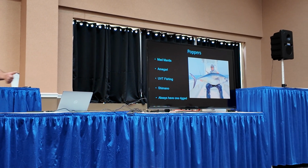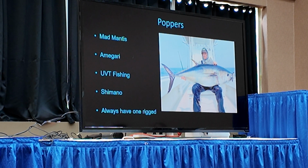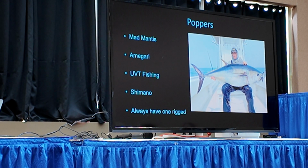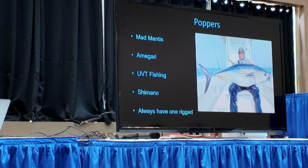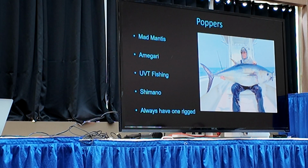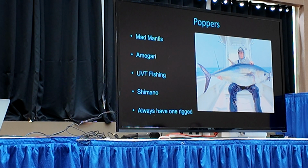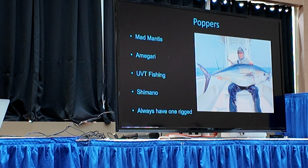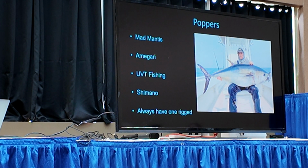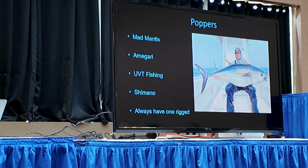Poppers. So Mad Mantis, Amagari, UVT fishing, Shimano's got some really good stuff that casts a mile. And again, always have one rigged. There's never a bad time to use a popper. When I started, I always used to think we have to match the hatch, or we have to use epoxies, or it's too calm for poppers. And then you throw a popper out there, and all of a sudden you just get smashed. So always have a guy in the boat, depending on how many guys are fishing, you always want a popper in the water. In that first video, I think we had a paddle tail, popper, and a stick bait get bit.